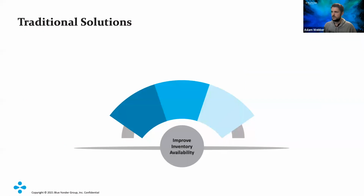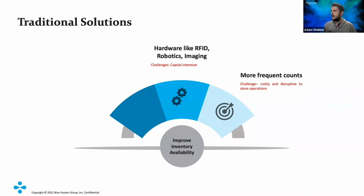You might be thinking there must be some solutions out there for this already. So what are they? One solution is just to count more frequently. This is costly, it's very manual, and it's disruptive to store operations as well, having people out there blocking the shoppers. You can have hardware, robotics, imaging. It's just quite expensive and hasn't been so successful in the past. And as I mentioned before, you can carry excess inventory, which is in itself costly.